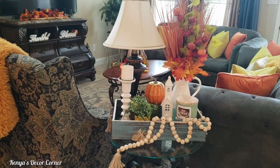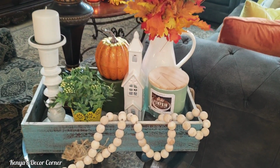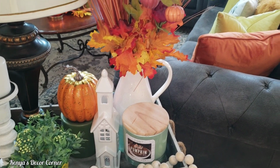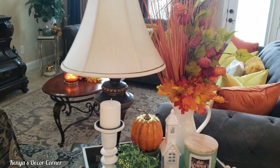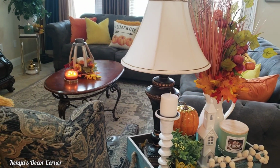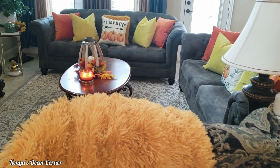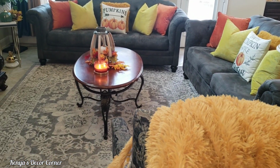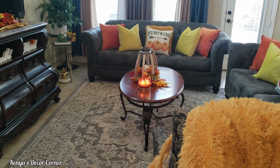And here's the living room from a different view, and we're just looking in towards the living room from the dining room area. And this is how I have our little coffee table styled. Basically, I just added a few fall touches, and I just love the ambiance of the candle in this space. It's just really giving me all of the fall vibes. And again, I just really love the yellow and orange together. I think it's perfect for fall.